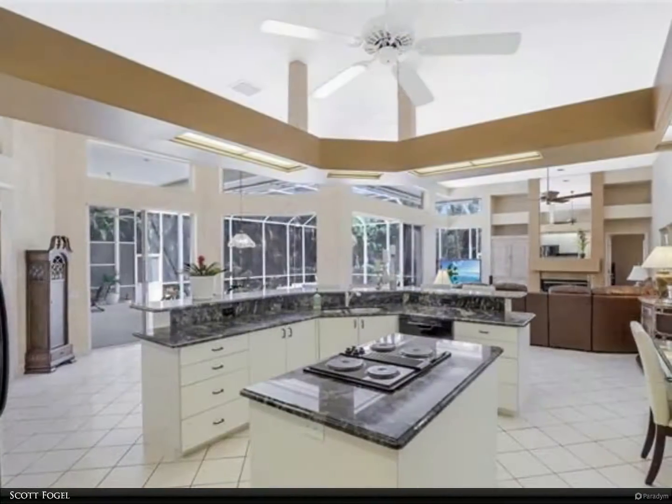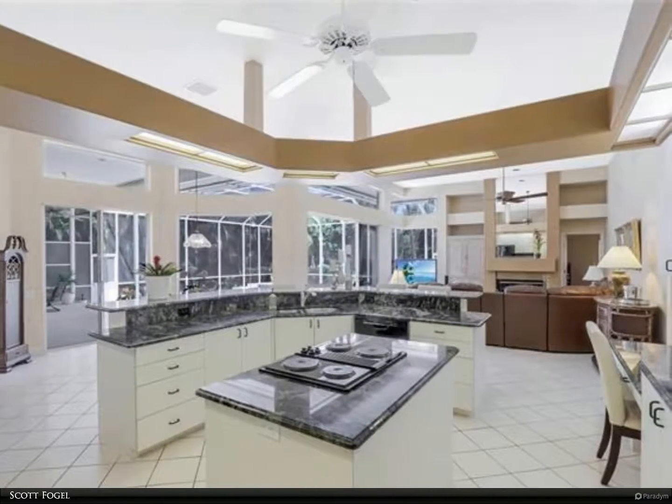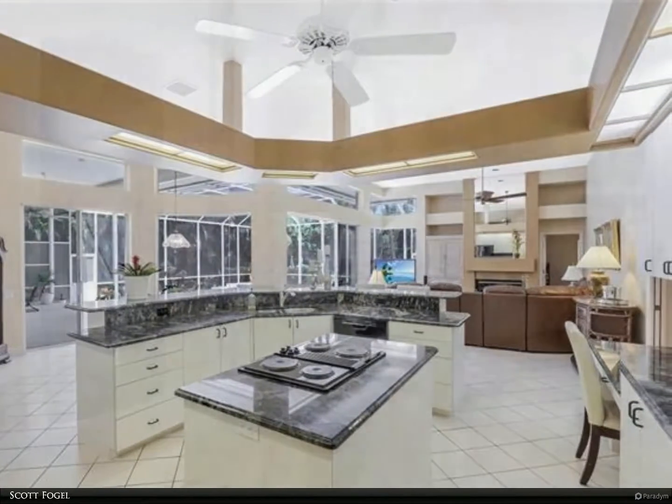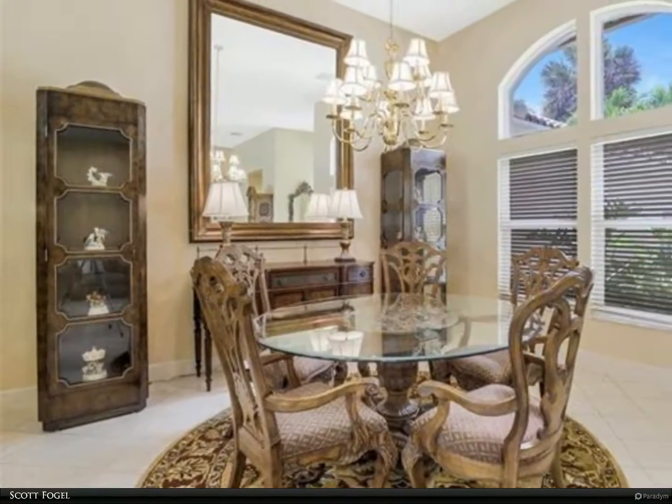Optional golf club and social memberships available at Pelican's Nest, 36 holes of championship golf with 2020 renovated clubhouse. For more information, review the details below.